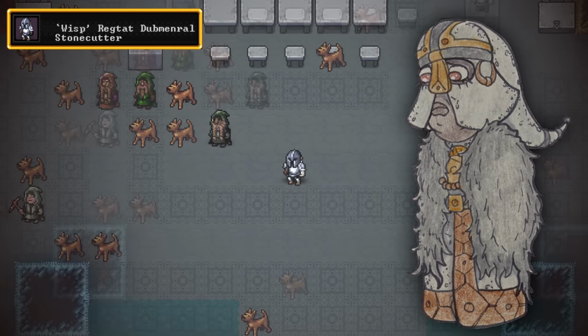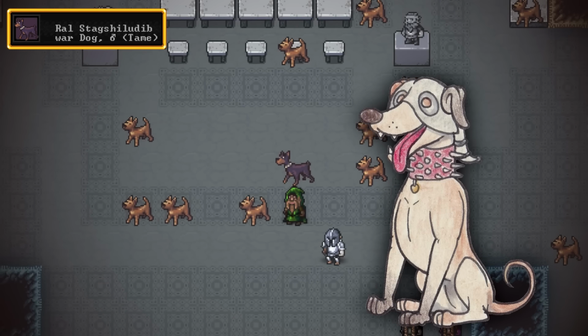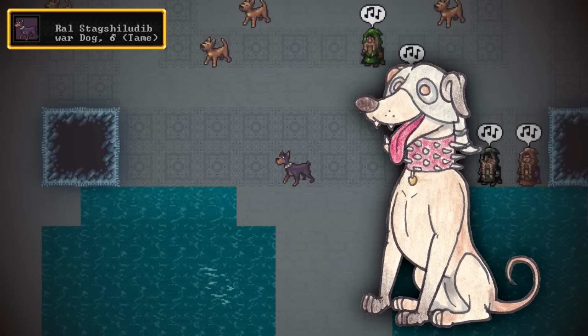Compounding the issue, she's also broken up with a crab. They are no longer together. It was a mutual thing, I think. Neither of them were feeling really good about the relationship, and they just parted ways, but they're on good terms now. One of the last gifts from the crab to Wisp was this dog right here. His name's Ral, and he's a very good boy. He was trained to attack by the crab, and then was gifted to Wisp.